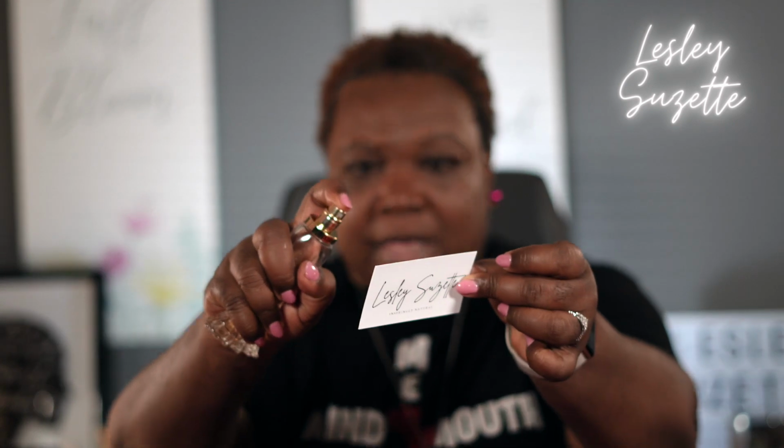But she has notes. Oh, my goodness. She has notes of nectarine, lemon, bergamot, in the middle notes of orchid. She has rose petals and violet. And then at the bottom, you get a little praline. Yes, I said it, honey. Praline, vanilla, and cashmere wood.